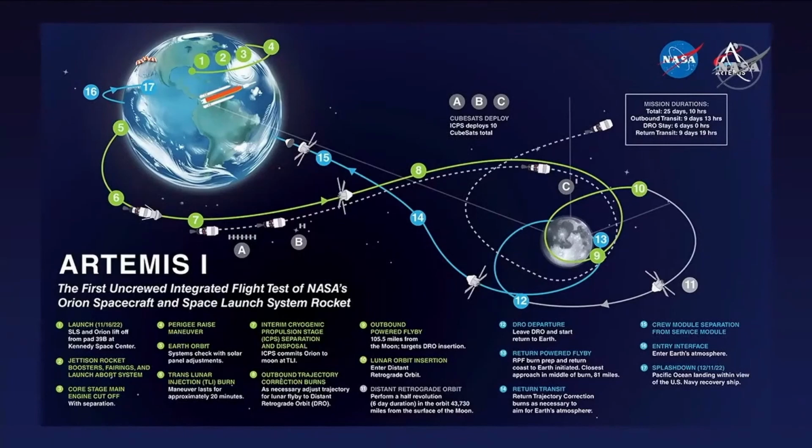Just to give you a little highlight on what's coming up. We'll depart the distant retrograde orbit on Thursday, start heading back towards the moon, and then the return powered flyby will be on flight day 20. And when we fly by the moon, we'll be 80 miles off the surface. So we should expect to get some more spectacular imagery of the moon as we fly by.